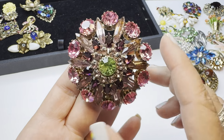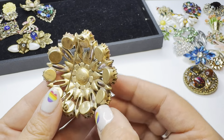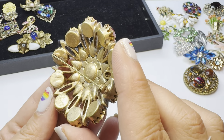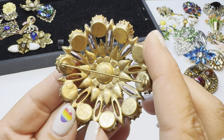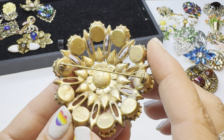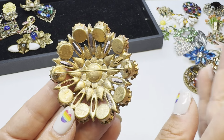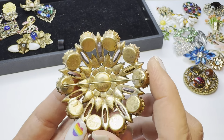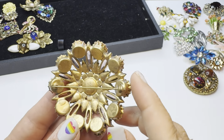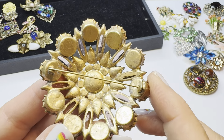Now this is Czechoslovakian. From what I have studied, Czechoslovakian has this matte back that is gold like this. Now I may be wrong in some cases. It may not always be like this. But this one, I would say I am 95% sure that this is Czechoslovakian. And please feel free, if you think something different, let me know in the comments. I would love to hear other people's opinions or what else you might think it is.